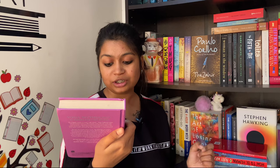The Autobiography of Benjamin Franklin. I got this book again just to increase my knowledge. Want to read more autobiographies. Another book by Devdutt Pattanaik, Yoga Mythology. Then I have The Life of Muhammad. Somebody gifted this book to me. It is by Hadrat Mirza Bashir Uddin Muhammad Ahmad.